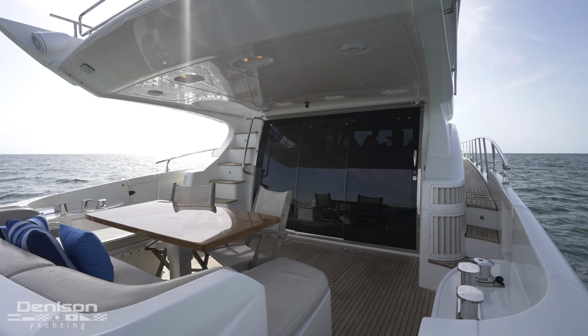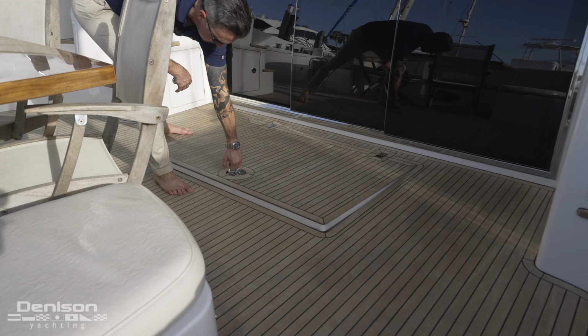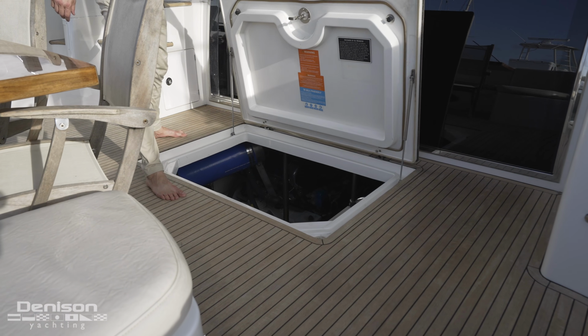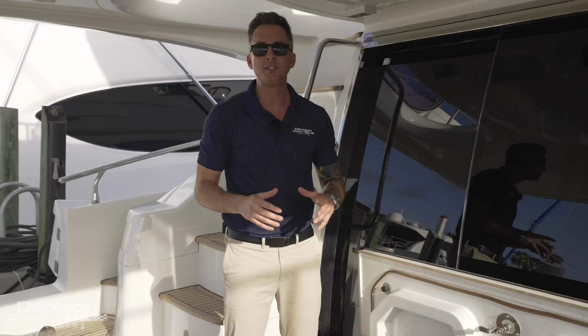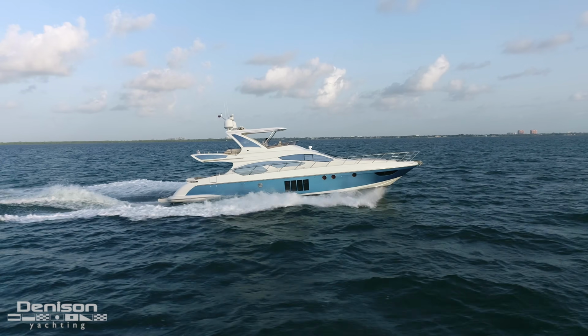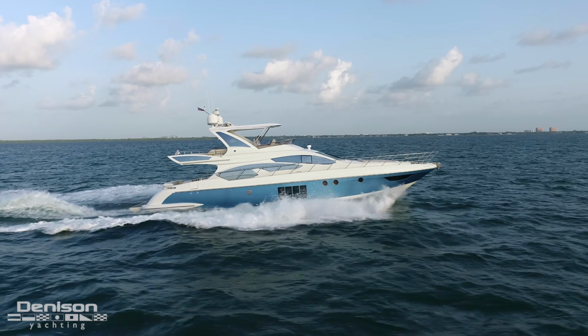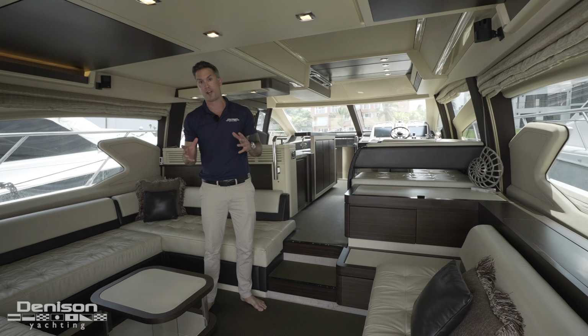As I mentioned earlier, you'll find teak seen throughout the entire boat, as you can see on the stairs, also on the engine room hatch. Once you're down inside, you'll find 2 Caterpillar C-18 ACERTs. These engines, wide open at a top speed, will give you 32 knots and have a comfortable cruising speed of 27 knots.